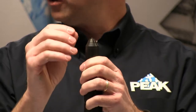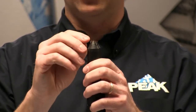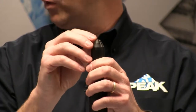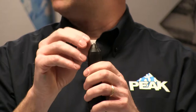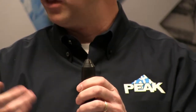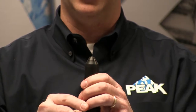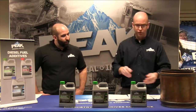And so All-Season Diesel Boost has detergents that are specifically designed to clean up deposits when they have formed on these critical engine parts, as well as keep them clean so the engine continues to operate and spray fuel in the manner that the original engine manufacturers intended. Excellent. So I have a video that kind of shows this a bit further.